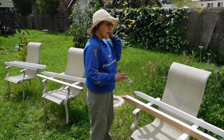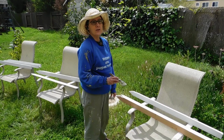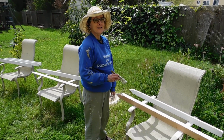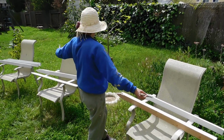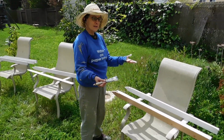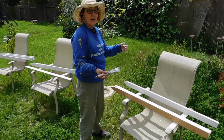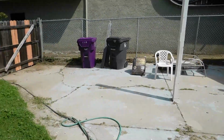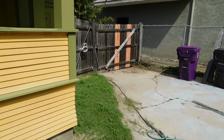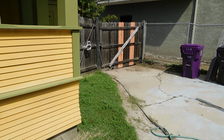Hi, so we got another citation from the city. Well, a warning that we will get a citation if we don't take care of a few maintenance things around our house. So we're doing new pickets on our fence, and this is my job today, to paint the pickets. So here I am. It's a beautiful day for it. Oh, and that's what Rob did, he replaced those pickets with redwood. Did a very nice job.